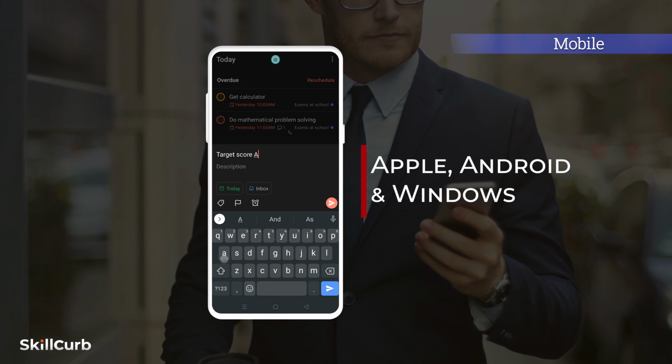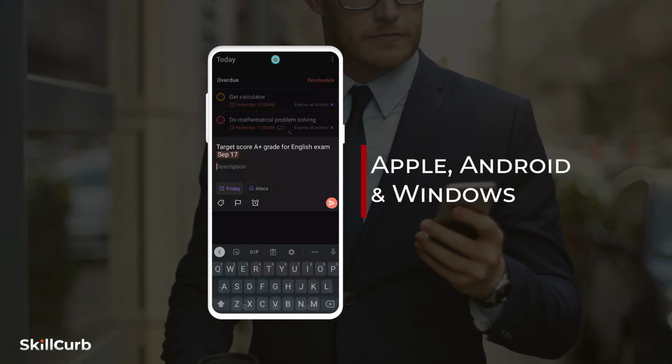One of the top features that comes with Todoist is its mobile app for Apple, Android, and Windows. Focus building. You can highlight the most important tasks, keep key projects at top, and set reminders while using the Pro feature.